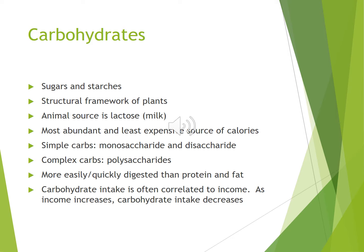When you think about that, it is important to know, especially when determining a diet for possibly a lower income patient who may be having some weight issues. Maybe they are more obese. If they are at the poverty level or a lower income, they are probably more likely to be purchasing the least expensive sources of calories, which would be carbohydrates. We can break down carbohydrates into simple carbs and complex carbs. Carbohydrates are more easily and quickly digested than protein and fats. Carbohydrate intake is often correlated to income. As incomes increase, we also see carbohydrate intake decreasing.